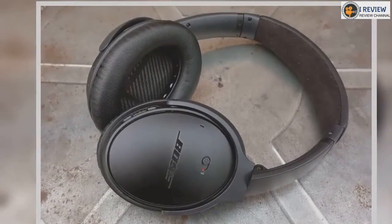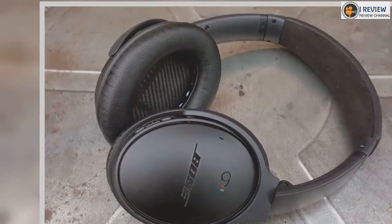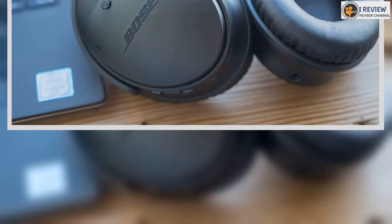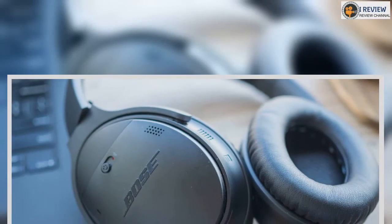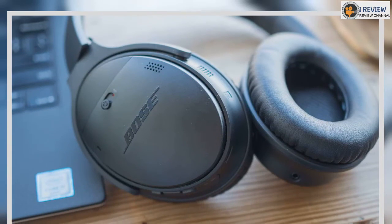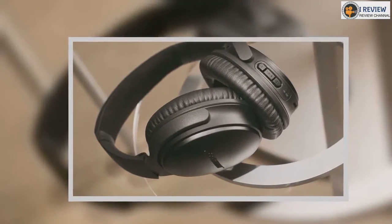Resolution is good, but not great, and soundstage is about average. Most listeners will find the sound quality of the Bose great if taken in isolation. Audiophiles will want to go with the Sony WH-1000XM2 instead.